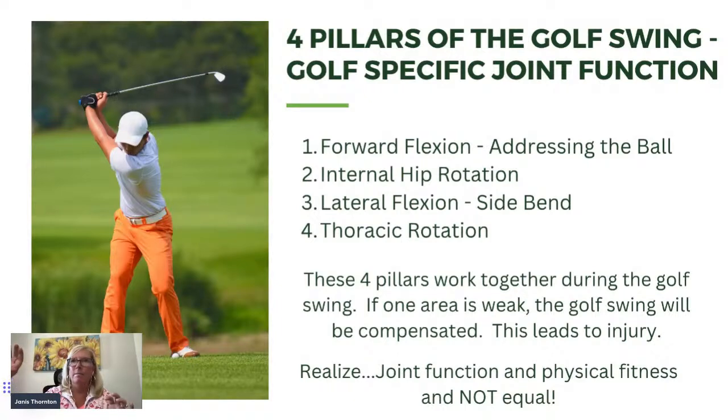I can take some guy who is nice and big and very muscular, low body fat, looks great in the gym, and try to get him to swing a golf club. And I guarantee you, 9 out of 10 will not have good joint function because they're going to lack thoracic rotation, probably some internal hip rotation, and maybe even some side bend. But they will be strong enough for that forward flexion, for sure. But just realize, just because you're physically fit doesn't mean that you do well in these 4 areas.